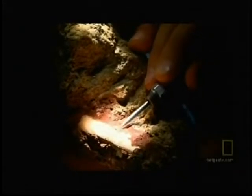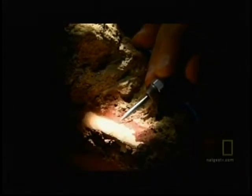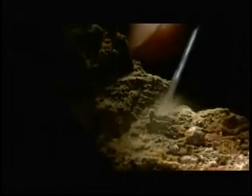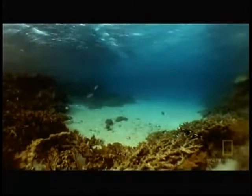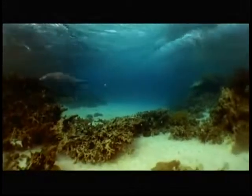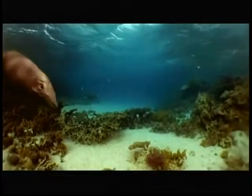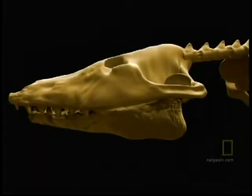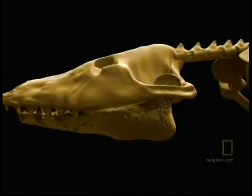Tests on the mineral rock reveal this creature lived 46 million years ago, 3 million years after Ambulocetus. Ambulocetus was a poor swimmer, struggling to escape predators and struggling to hunt. This species evolves a series of adaptations to swim better.